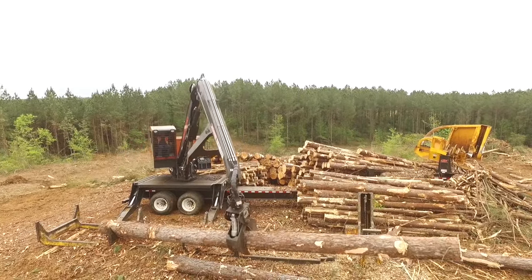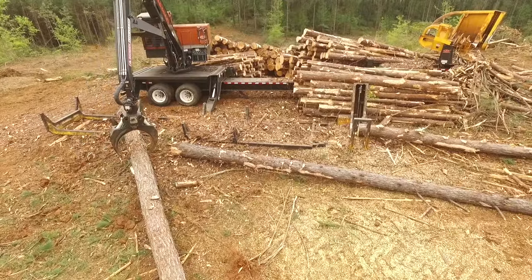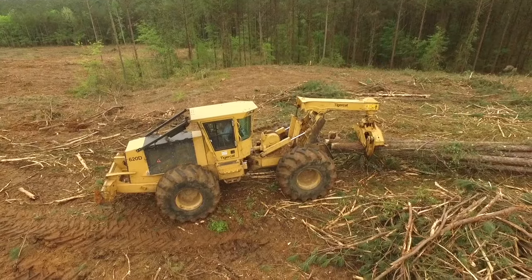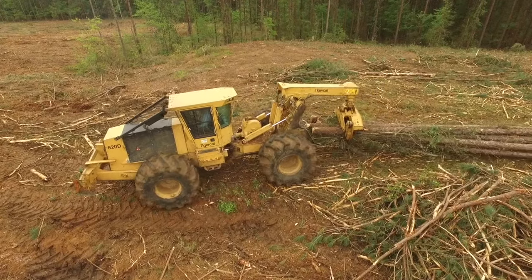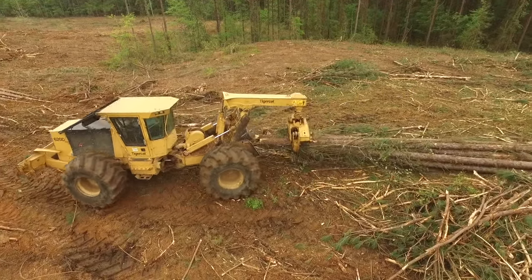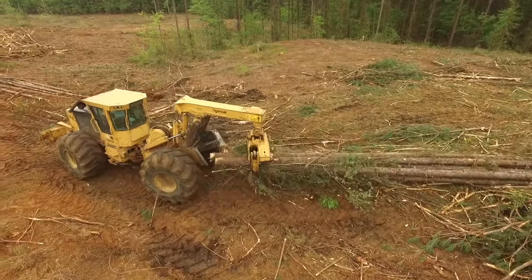So this is a Barko loader. You see a lot of them made with Rotobec grapples. Does a very fantastic job on them. And then, of course, the Tigercat skidder here and other stuff in the pine plantations that they're working in.